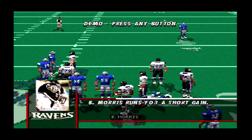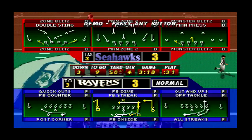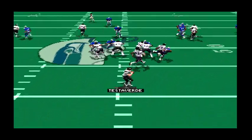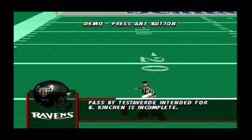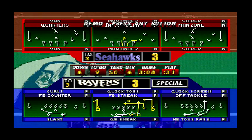Short gain on the play. It's 3rd and 9 from the 50. Incomplete. So it's now 4th and 9 at the 50.